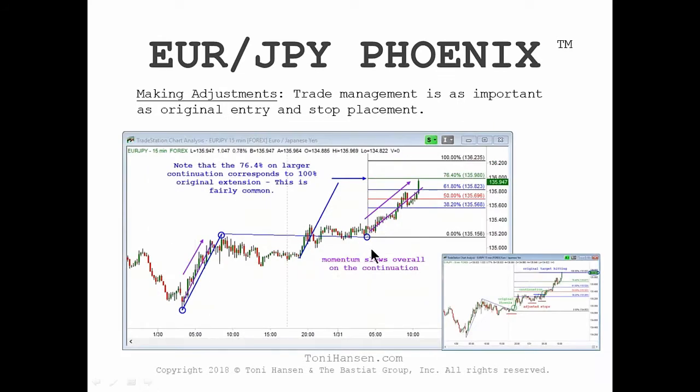So on this one, you can see that when I move that extension, it's coming up here. You can see I took the screenshot right as it was hitting that level, and this is where I got out of this trade. The reason I got out of this trade was not only because it was that 100% extension on this level when it started here, the 76.4% extension here, but it goes to something even bigger, and that's that larger time frame.